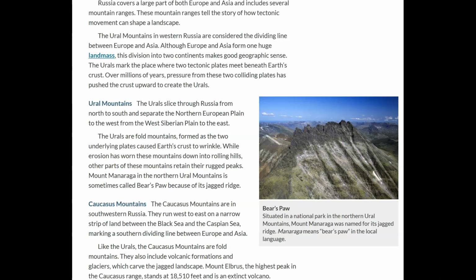Signs of tectonic movement in Russia. Russia covers a large part of both Europe and Asia and includes several mountain ranges. These mountain ranges tell the story of how tectonic movement can shape a landscape.